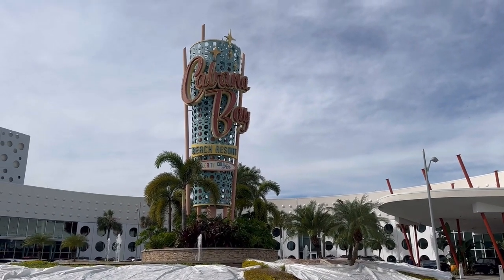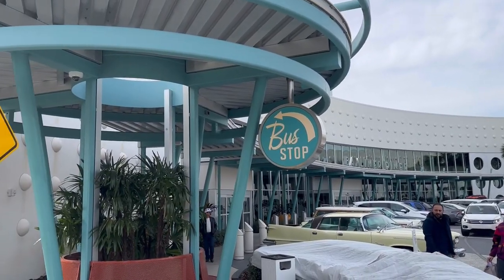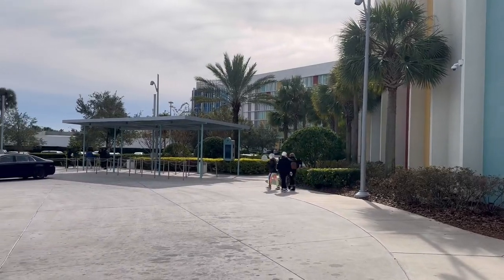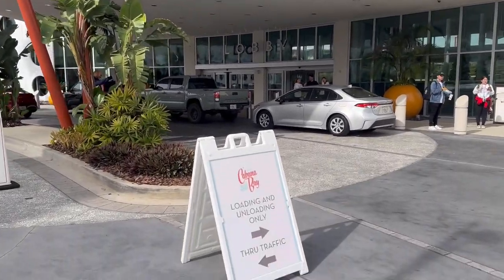Cabana Bay fun facts. Fun fact number one, 2,200 rooms. Fun fact number two, there's two pools. One's 10,000 square feet, one's 6,000 square feet, which also includes a lazy river. Number three, there's a bowling alley, Galaxy Bowl, upstairs. We'll take a look at that.